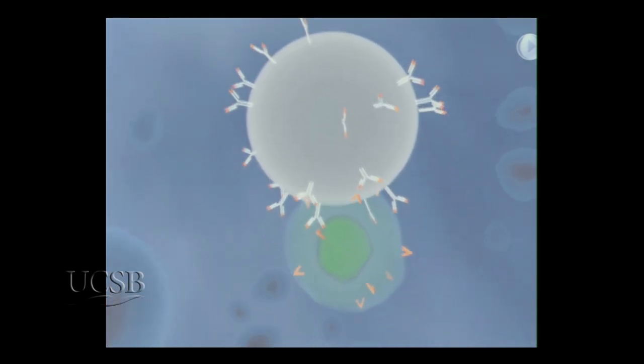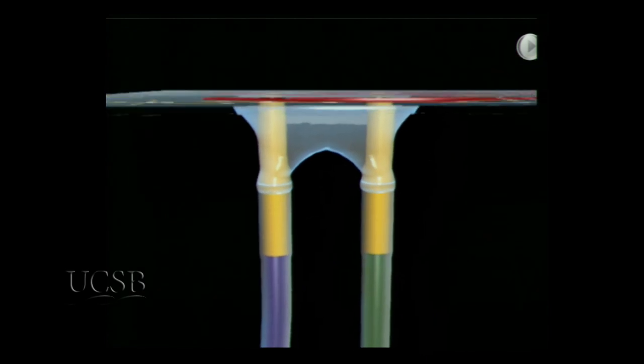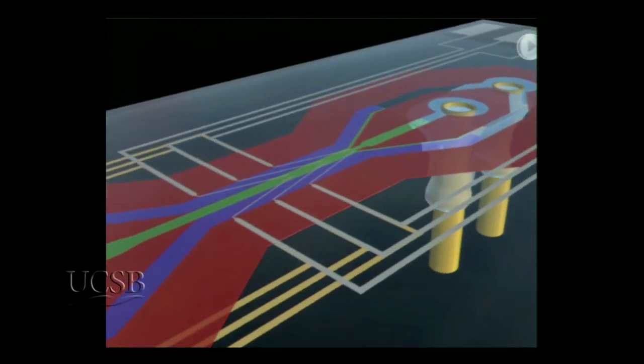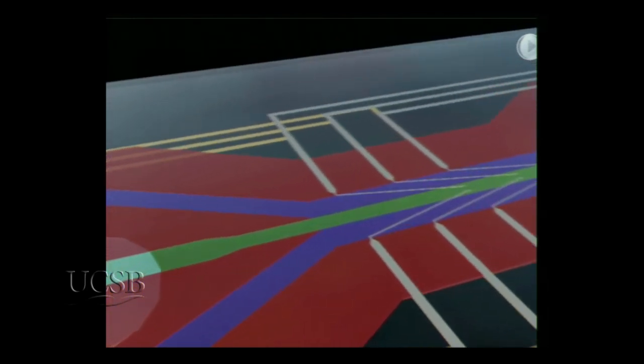And when that recognition happens, that complex behaves very differently in an electric field. It's like a puppet on a string, the string being the electric field, than cells that are not labeled. Then we pump our mixture into the input that gets split. So in the middle is the saltwater buffer, no cells, and on either side is the sample. Then we turn on the electric field.